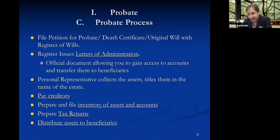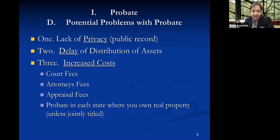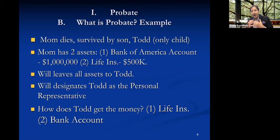Okay, so what happens is I go down to Bank of America and I bring the will and the death certificate, and I tell the teller that my mother died. I know she has $1 million in the account. I show them in the will that it appoints me as the personal representative, and that I am the sole beneficiary. And I ask the teller, please write me a check. I want to withdraw the money, make a check out to me for $1 million.